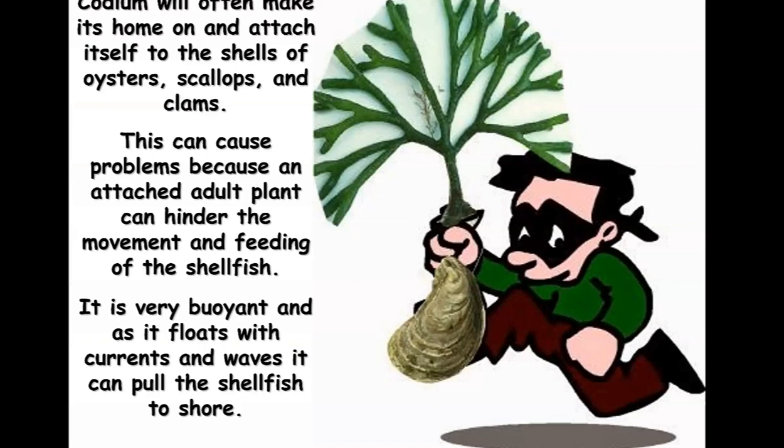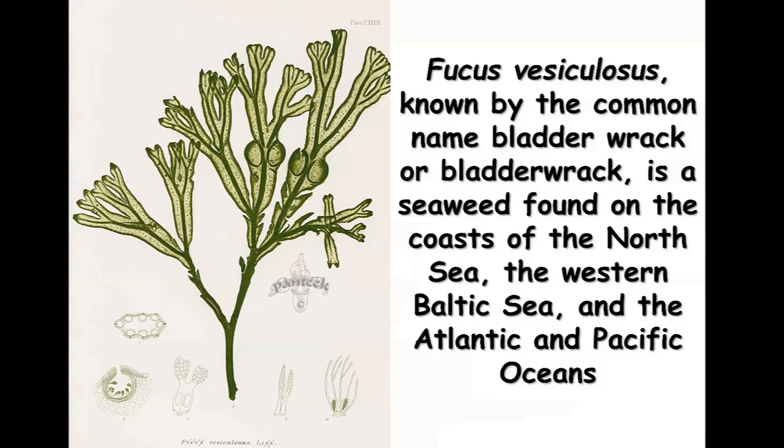It's very buoyant, and as it floats with currents and waves, it can pull the shellfish to shore. Another algae that you see up on the shore, common. There's lots of them, and I'm not going to go through all of them, but some of them, Fucus. Its common name is bladder wrack. It's a seaweed found everywhere. North Sea, Western Baltic, Atlantic, Pacific, you name it. It's there, and it's a very common one.